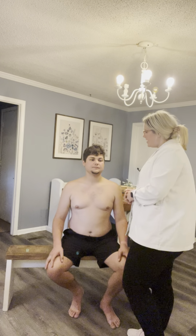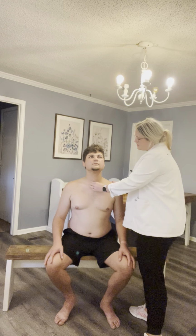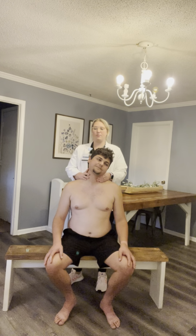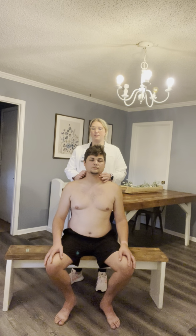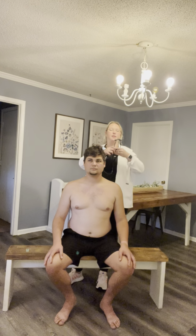Now we're going to move to the neck. The trachea is midline and symmetric. We're going to palpate the thyroid gland. If you could swallow and swallow. And then palpate the carotid arteries, and then auscultate for any bruit.